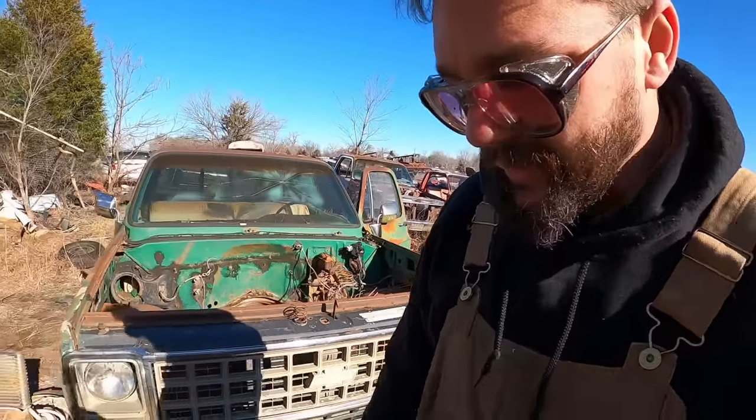I kind of first eyeballed it because we have old Roy for Dad, and I asked him if he wanted me to cut it down where he could have a short bed patinaed four-wheel drive. And he said he wants to keep his step-side bed and stuff, so that's fine. That's what kind of first got the ideas going for me.